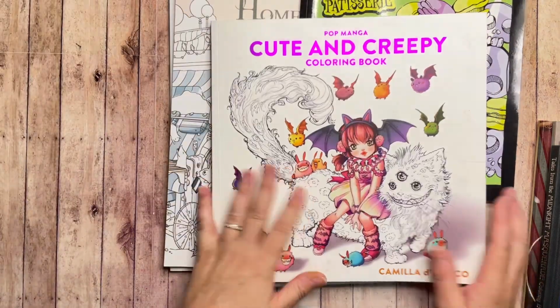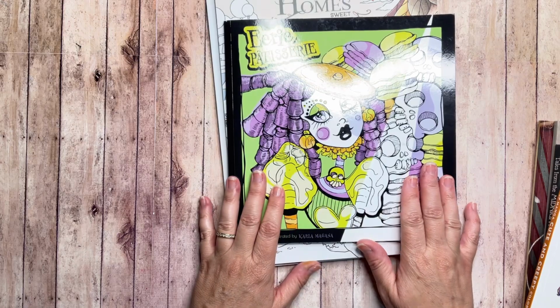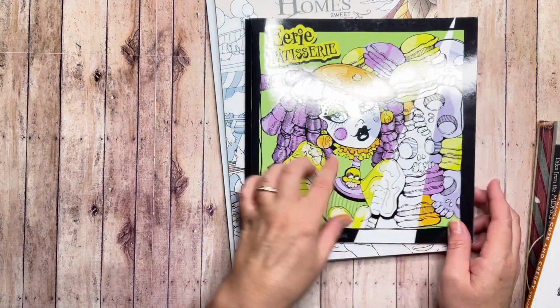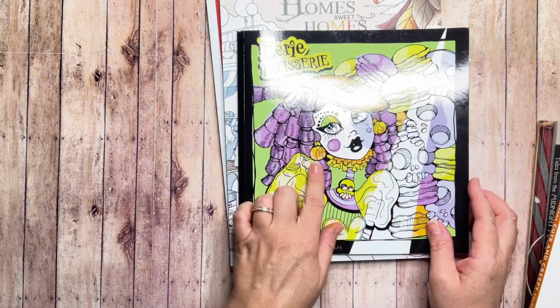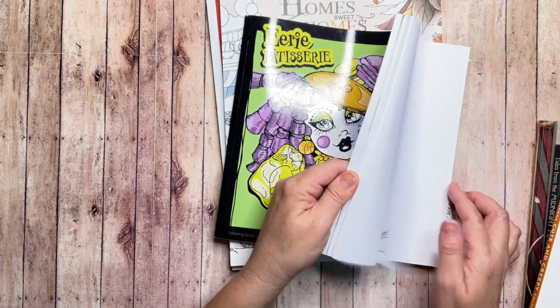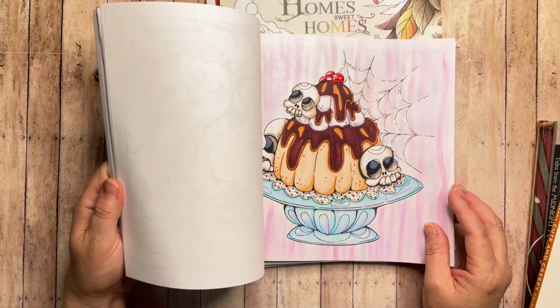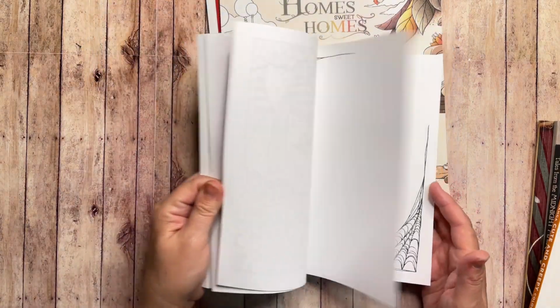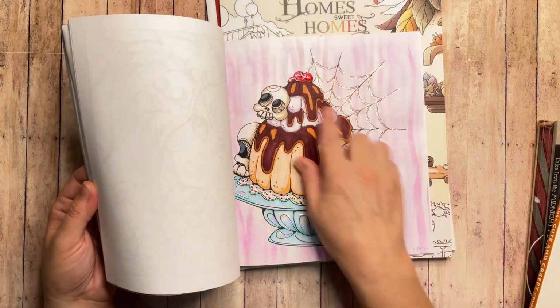All right, still lots to color in there. This one's a fun one, Eerie Patisserie, by Carla Magana. There's all her unique style of portraits, but then there's also a lot of dessert items in here. So that's always a lot of fun.